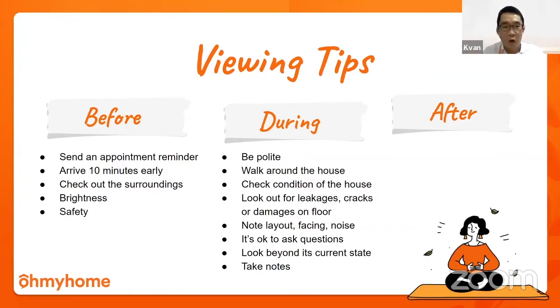Every owner is house proud, so any negative comment should be kept within yourself for the purpose of understanding the property better rather than to put the home down in hope of a better price. If there are things that you do not like about the house, for example, an odd-shaped kitchen, then we can consider whether renovation will be able to resolve it.